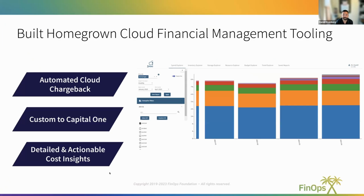Yeah, thank you very much. So this first slide here is about Capital One's homegrown financial management tool, with a little bit of a snapshot or picture of it right here.